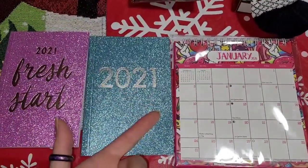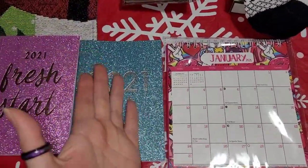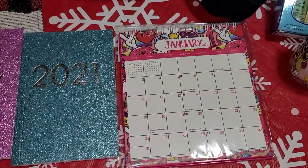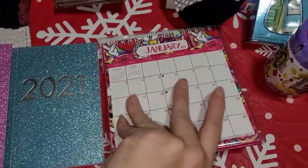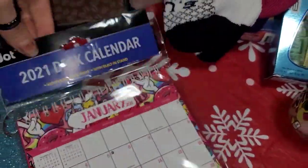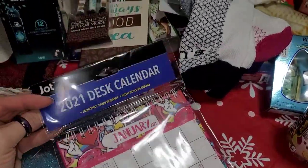All right, so another thing the Dollar Tree constantly offers that I absolutely love are all of their different calendars, planners, monthly planners, yearly planners, all of these different calendars and sizes and shapes. If you ever need anything like that, go check out your Dollar Tree, because you will find something. You will not be disappointed at all.